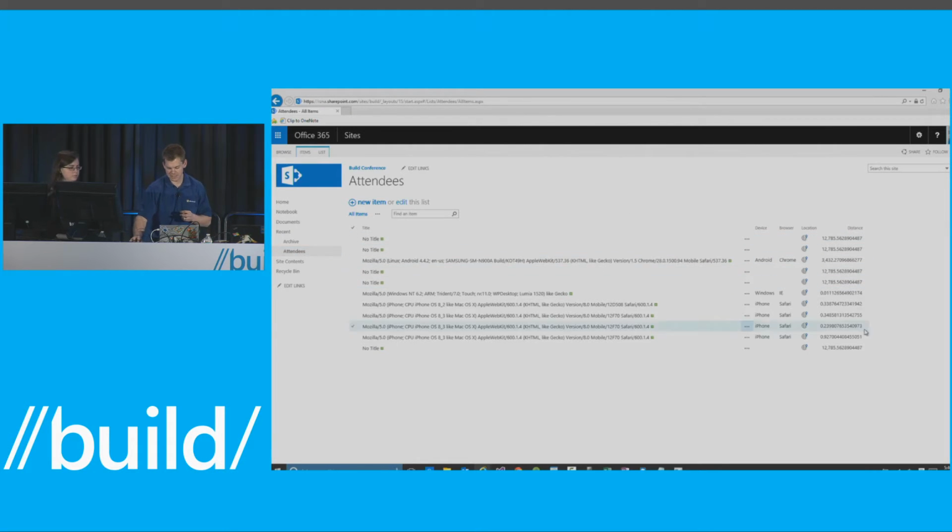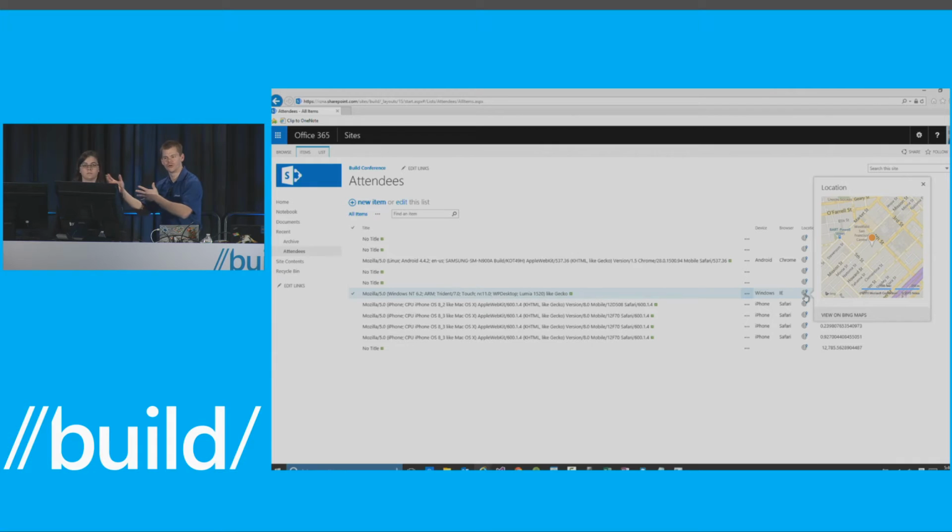So we have a number of different distances too. I noticed that the ones that didn't have a user agent string have kind of a weird distance. If I go into one of these, here's that Geo column. So that's pretty cool. That's something that's out of the box in SharePoint Online that you may not have known.